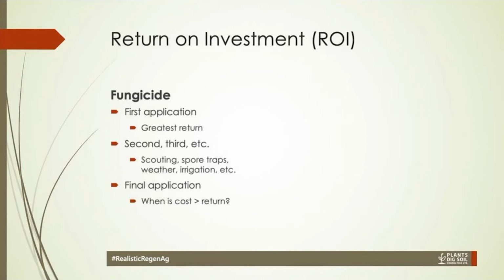Throughout the season, the subsequent sprays should continue to give you more money back than you spend on the product and the application costs. Scouting, spore traps, weather, irrigation, and other factors will play into how many sprays, what products, and how often they're used. The best time to stop is just before the cost is greater than the return.